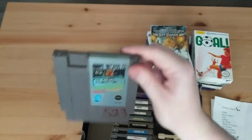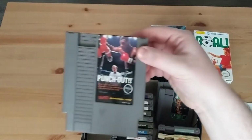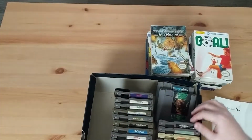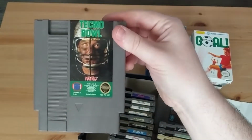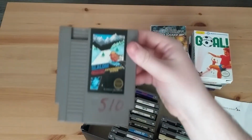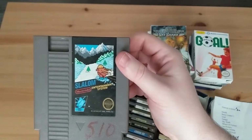Rad Racer. One of the better ones too is Mike Tyson's Punch-Out. So happy to get that. Really good condition. Sad there's no box, but it's all right. Tecmo Bowl. Pretty cool. And the last one here is a copy of Slalom. Black Label NES game, I guess.